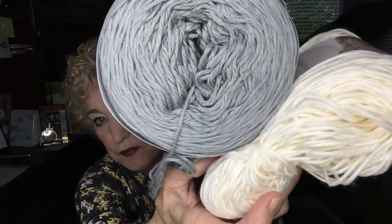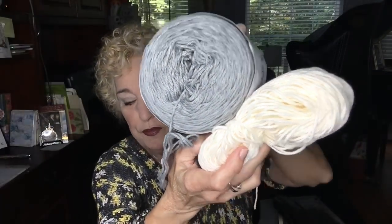I feel like that's what you could probably do with this. Now, I had thought about pairing these two colors together. This is kind of a color combination that I'm in love with right now. I've made a couple of articles that were stone and cream, those two colors together. The number 3, I believe it was, the number 3 plain Jane tee, I made that way.